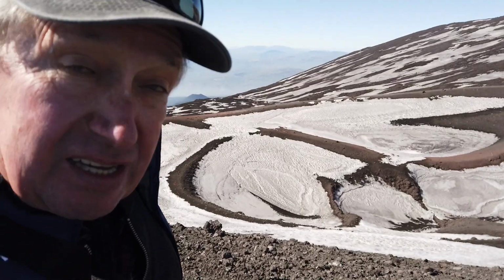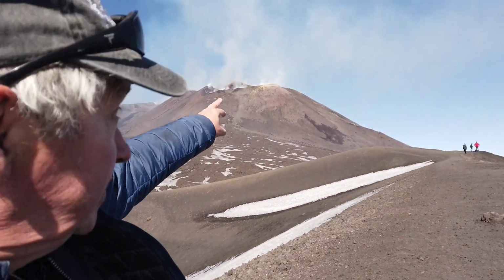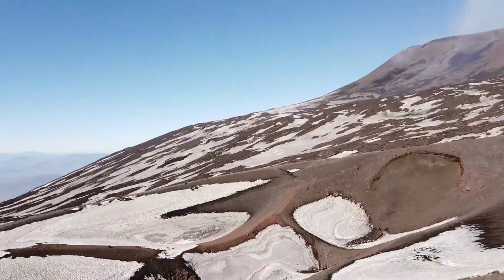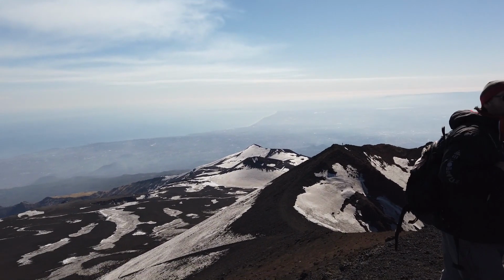Yeah, so here we are. It's just under 3,000 metres, so we're on the side of Mount Etna. That's the active peak you can see right at the top there. We're very lucky to be here on such a clear day.